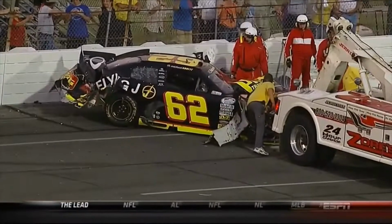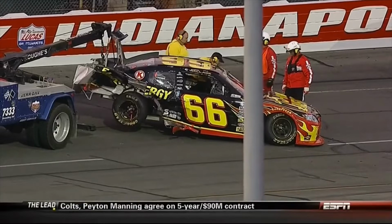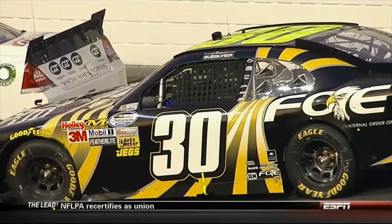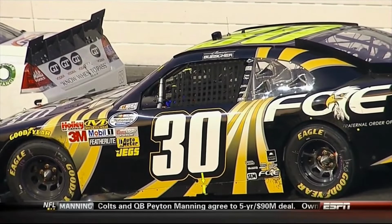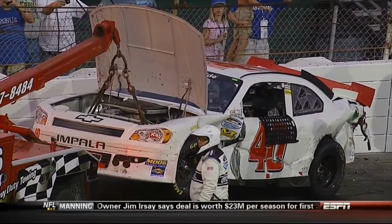Yeah, I mean, that was just racing between the 30 and the 66. The 30 bumped the 66, got him sideways. The 66 was trying to get down below it, and he was already sideways from the bump. And this happened. We need to go back and try to find out what happened to the 62 and the 40. That was a massive crash before these guys got to it. Let me be clear. James Buescher did absolutely nothing wrong. That's right. Typical short track racing where you just can't shut down quick enough.